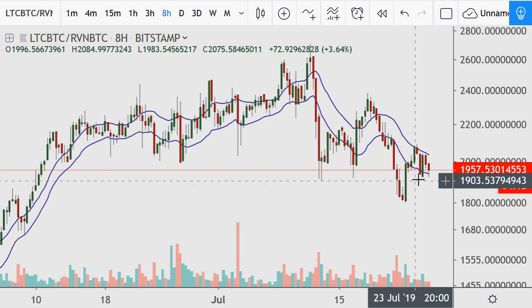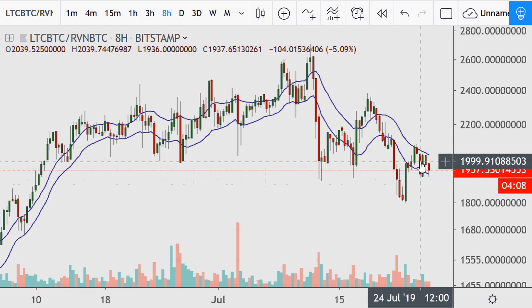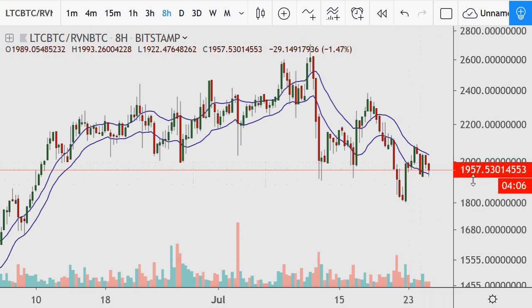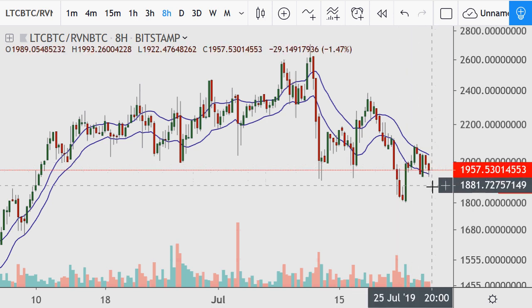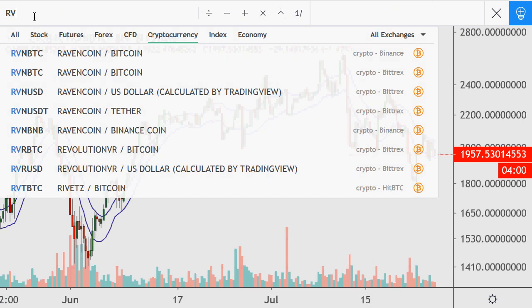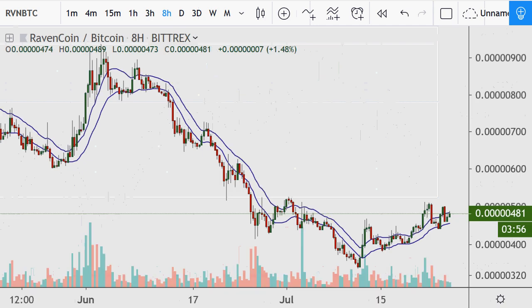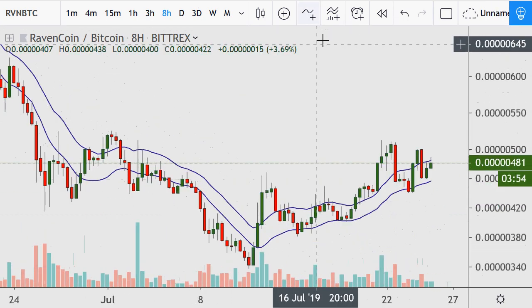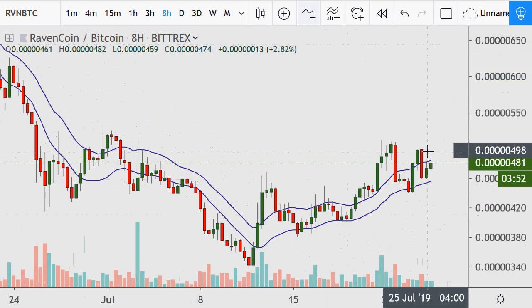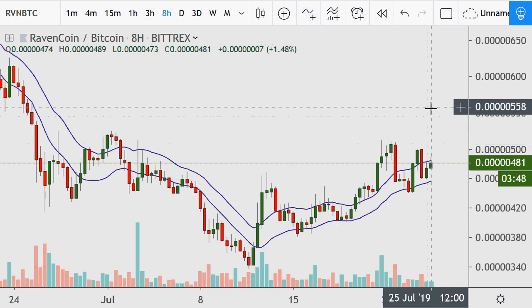I hope I have enough alerts left, but if I see this breaking down below, that could be enough. So what does this mean on Raven against Bitcoin? It needs to get above this 18 average of highs and start to move up.